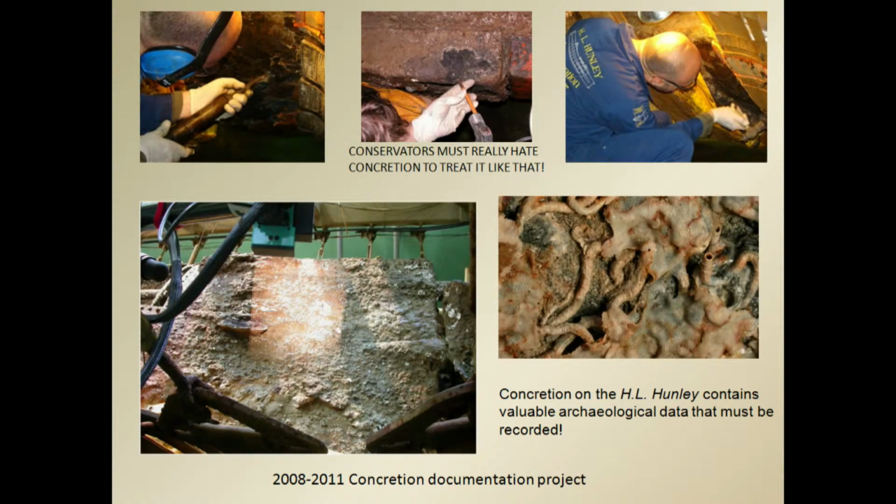This equipment was also a great answer to a problem we faced. As conservators, we're usually chiseling, breaking, generally destroying concretion to get to the original surface of the artifact. But on the H.L. Hunley, this concretion had very valuable archaeological data in it. It was a record of everything that's happened to the sub since it sank, possibly holding the clues to how and why it sank. So it needed to be preserved. And what ensued was a campaign to document the concretion of the hull.